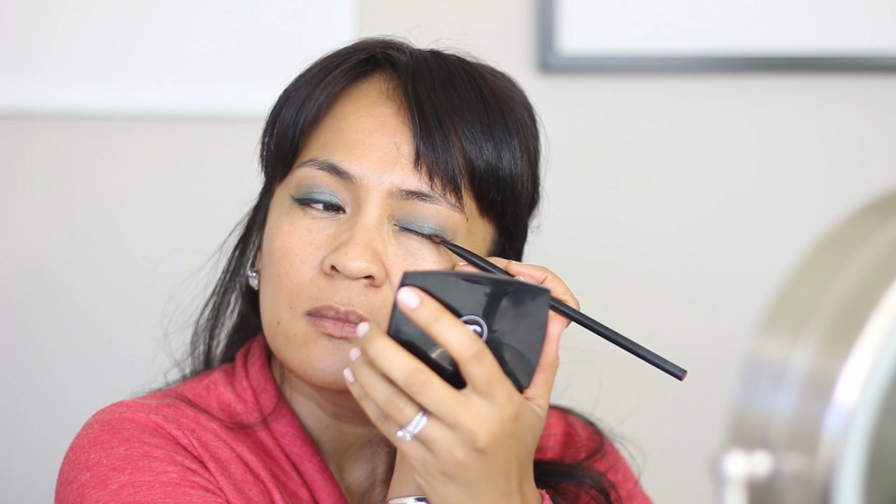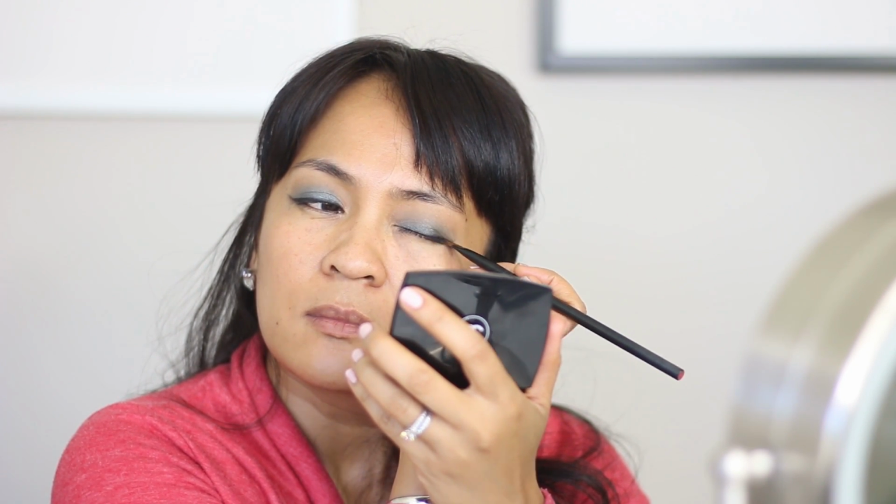Here I'm using the Chanel gel liner from the winter collection, and I'm just layering that gel liner on top because it's kind of like tracing, you know. I have that initial line down. Now I can trace over with my gel liner to deepen the line and make it more dark and interesting and slightly more dramatic. I'm not going to make it too dramatic because, you know, I'm gonna go to Marshall's.